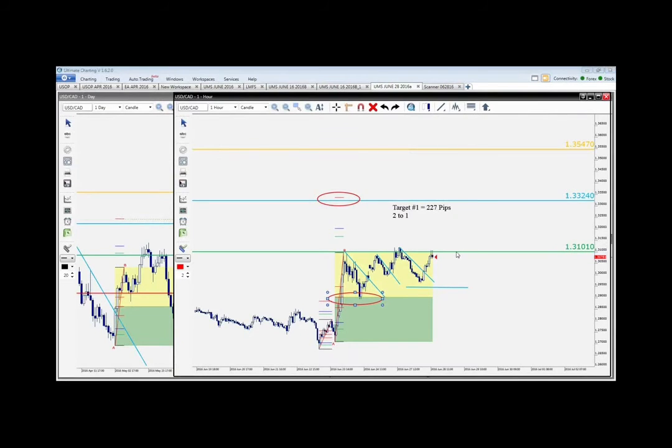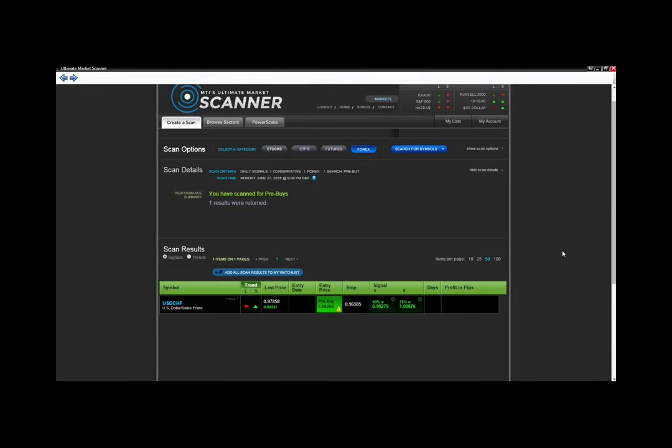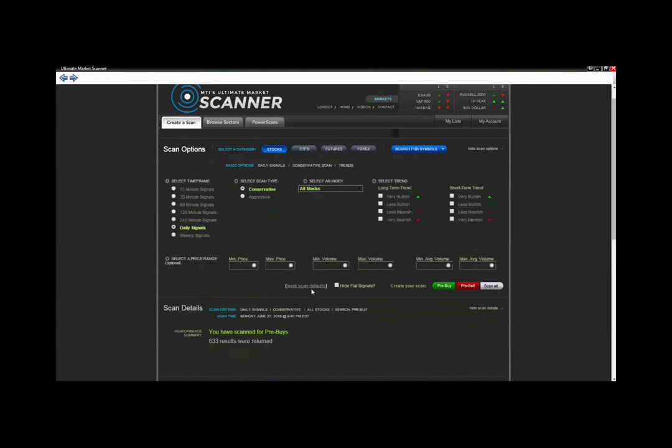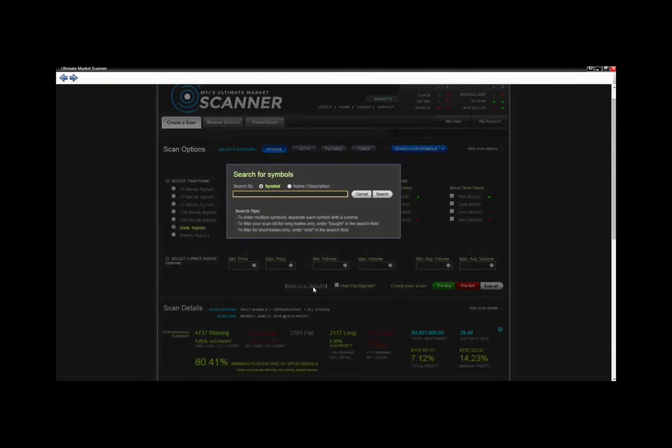So I have about 3 or 4 more minutes here. Let's go ahead and pull up the scanner. I see a lot of you here are stock traders, so let's set this back to stocks. Oops, let me reset my scanner here. Here's what we're going to do. I'm going to take about 15 seconds here. Type in any ticker symbols you would like me to do a quick search on. Let's see if we can find anything here.